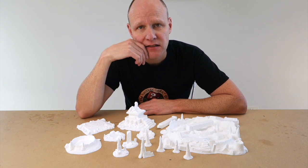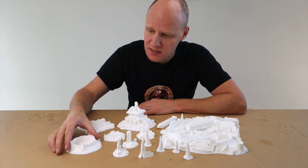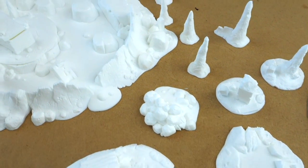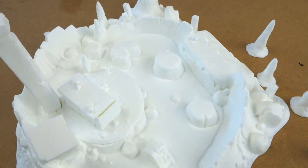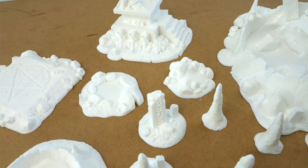Another good thing is that they will fit lots of genres, not just fantasy. This would work just as well for a science fiction planet, bubbling with lava. You could use it for steampunk, whatever genre you prefer to do your miniature tabletop gaming in.